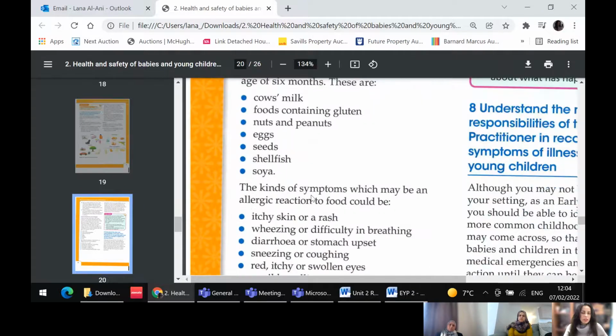Some of the reactions are really extreme, so you may need to call the ambulance. If they suddenly, for example, had nuts or peanuts, or they're not meant to drink cow's milk and then suddenly had it, it is very dangerous. Yeah.